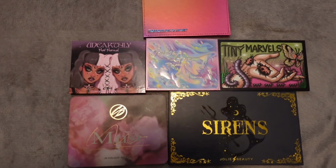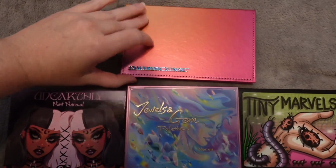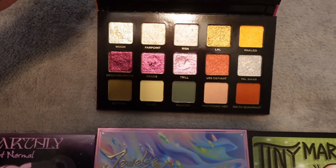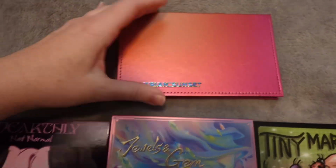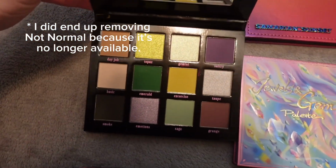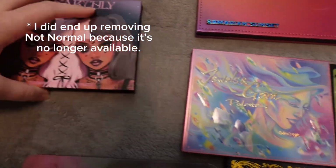All right, y'all. So here are our 6 finalists. Let's run through these really quick. So up first, we have the Cimmerian Sunset palette from Adept Cosmetics. Absolutely beautiful. We have all these pretty sparkles. We've got the 5 mattes down there. We have Unearthly Cosmetics, Not Normal. Very similar to Cimmerian Sunset, actually, as far as the mattes go, but still beautiful.